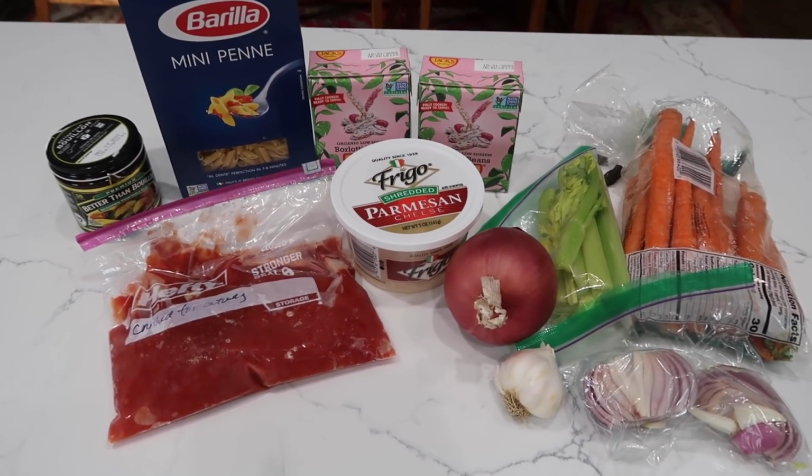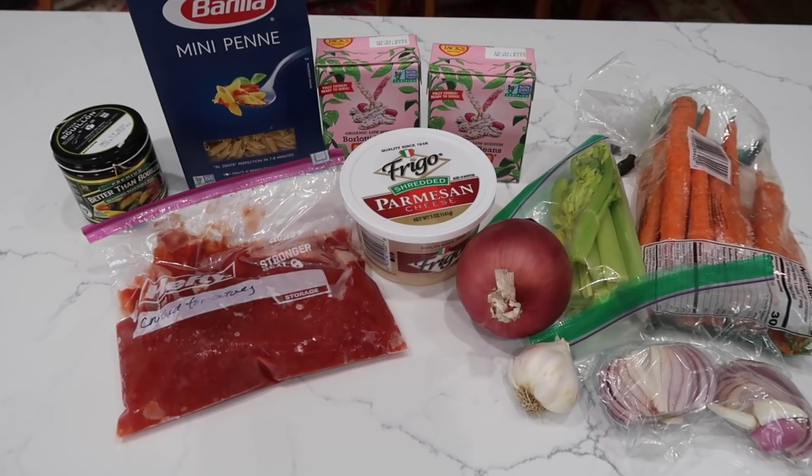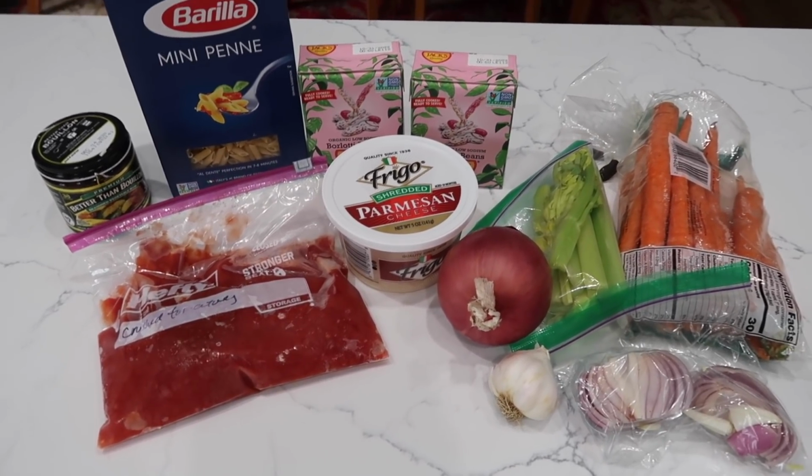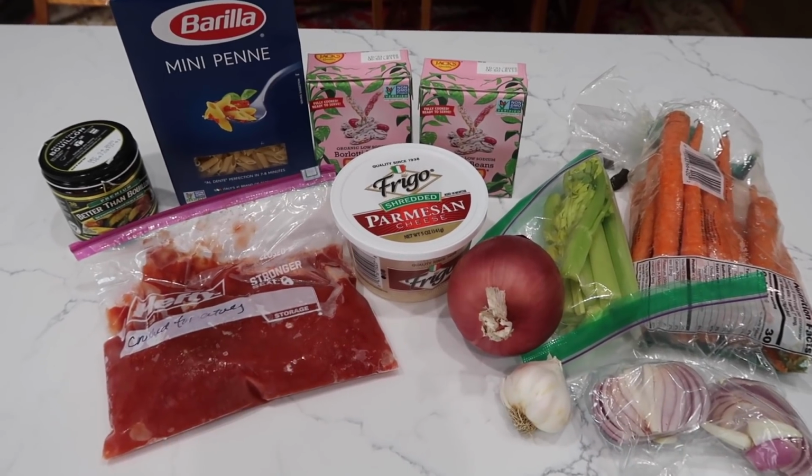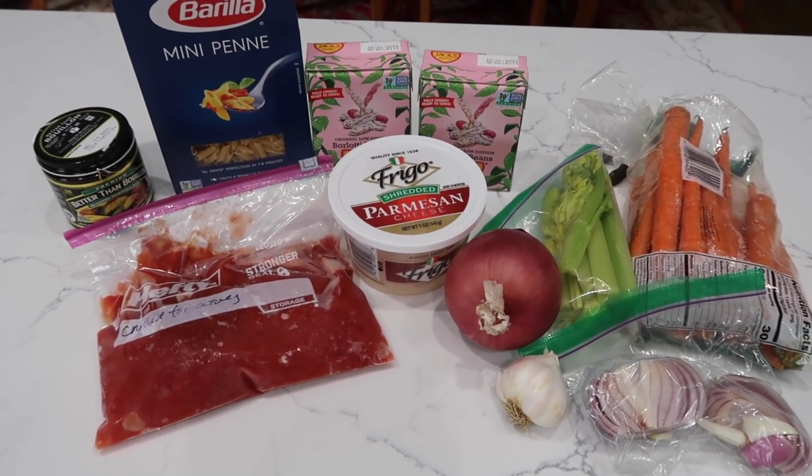This recipe is not gonna have any meat in it, but I have seen people use like ground beef or ground sausage for this before. But I do wanna make it a touch spicy, so we're gonna add some spice. So let's chop some veggies and get going.